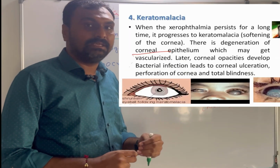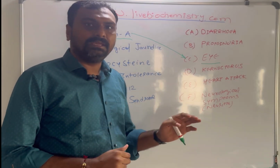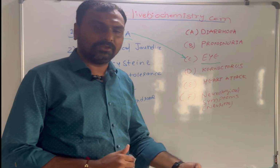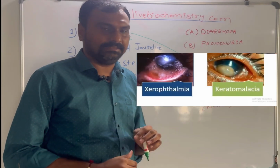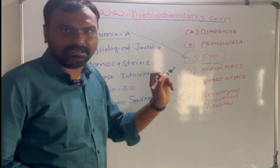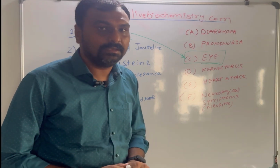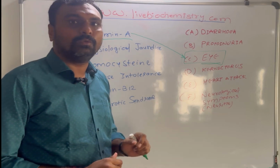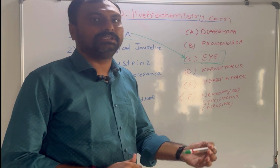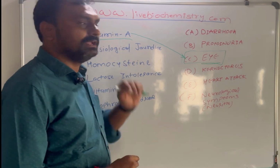Because vitamin A is very important for the epithelium maintenance, when there is a deficiency of vitamin A, there will be drying of the conjunctiva, then there will be Bitot's spots, and ultimately keratomalacia, and lead to blindness. This is about vitamin A, which mainly deals with the eye, right? While the beta carotene form of vitamin A has a role as an antioxidant, also there is retinol which has a role in reproduction, and retinoic acid is important for the growth and differentiation of the tissue. This retinoic acid and beta carotene are all active forms of vitamin A.